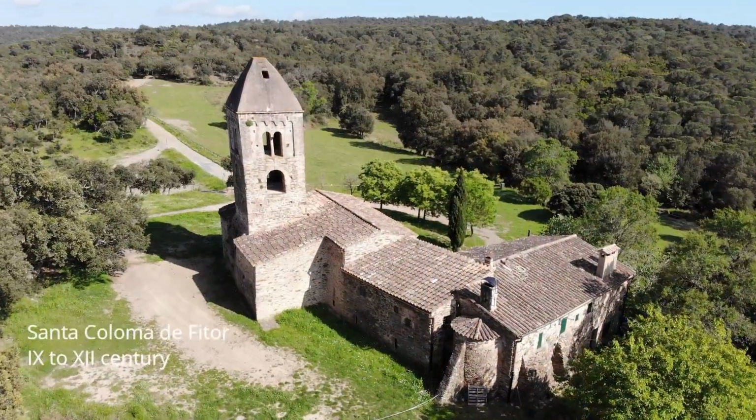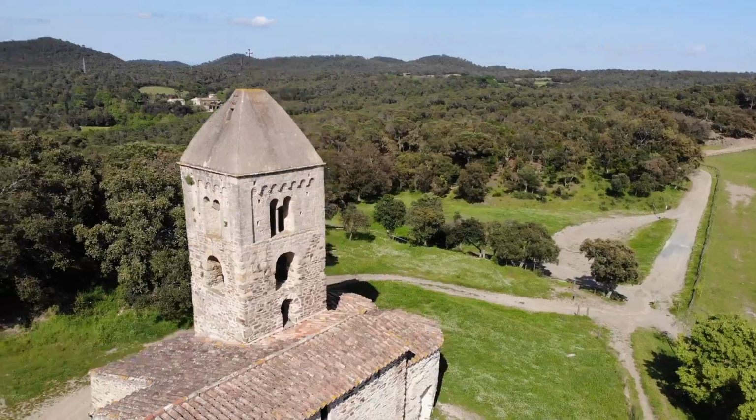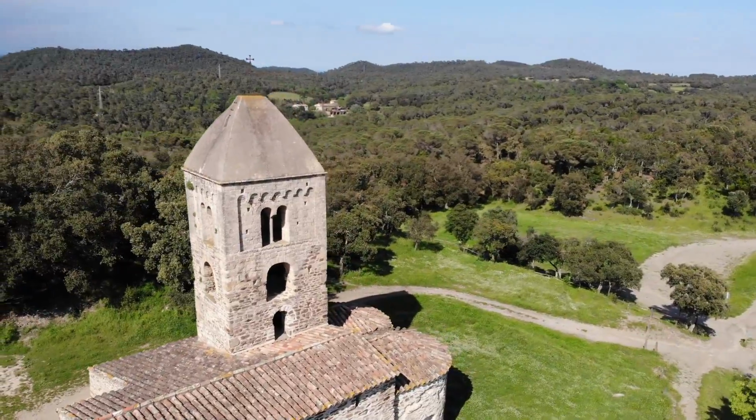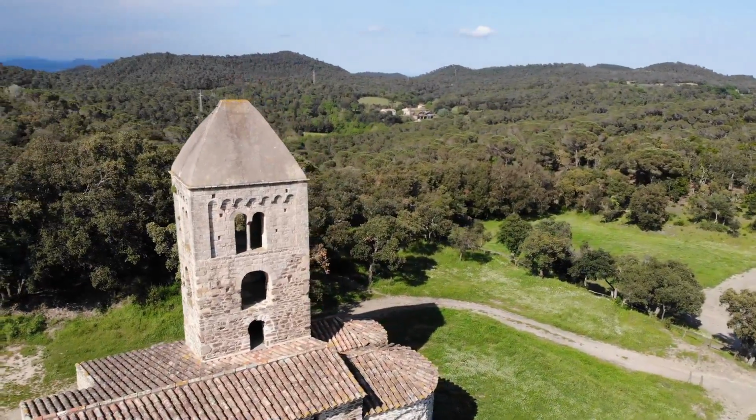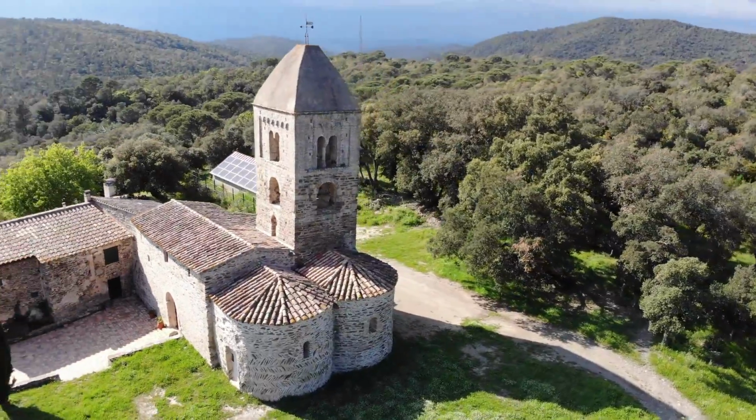Santa Coloma de Fitor is a bishopric property. In its construction were present Aniana Benedictine monks, the parish from 948, and Templar monks in the 12th century.